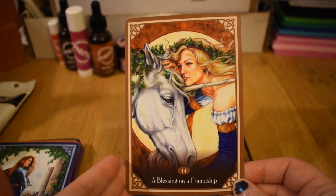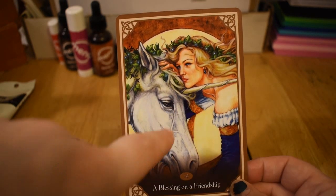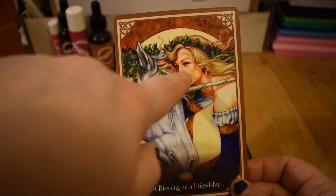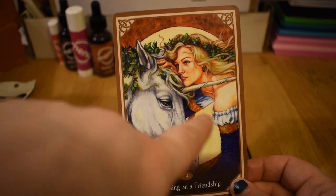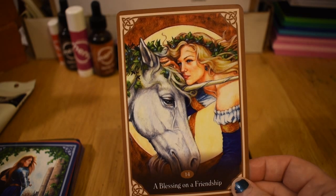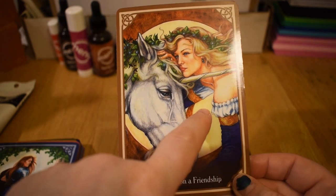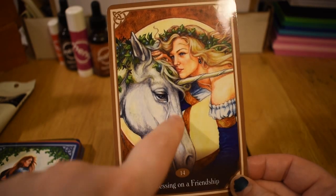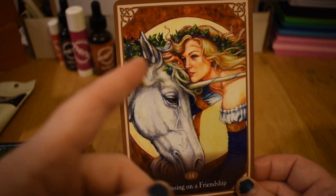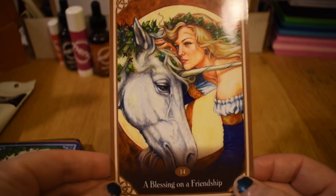14, a blessing on a friendship. So now we have a bigger unicorn, and this was drawn really weird, and I couldn't make heads or tails of this card for a while, but she's leaning over, and this is the top of her other arm over here. Oh, this is a strap that's coming down. That looked weird. Okay. So we have a horn, third eye stuff. We have a huge moon, the moon again. We have this sort of connection. So blessing on a friendship.